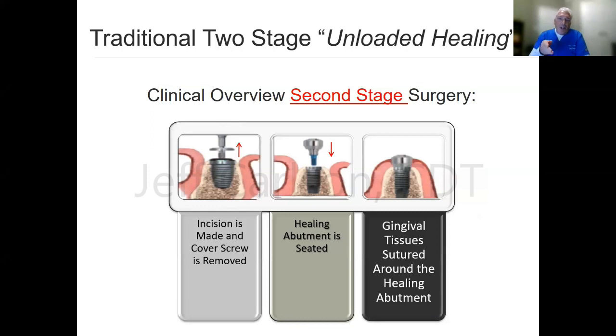And that's going to be a smaller incision that's going to be made. And then the cover screw will be removed. And then possibly a contoured healing abutment, which are really nice to utilize, with the different diameters and different heights of these healing abutments to really help form that nice emergence profile.